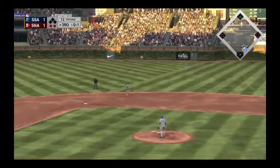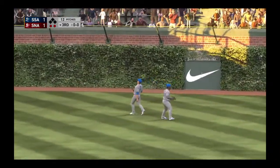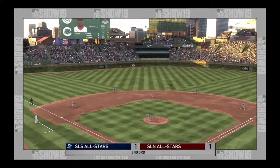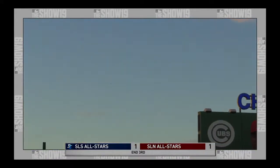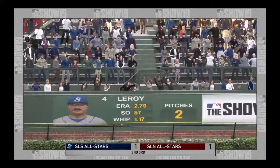Pulled toward right center field. Mora is after it. He's there to track it down, and that'll end the inning. But a run scores in the inning, and that'll have to be good enough as this solo home run knots things up. 3 complete from Wrigley Field, all tied at 1-1.